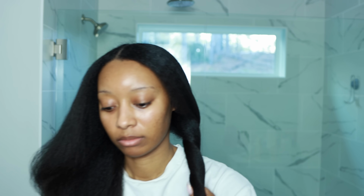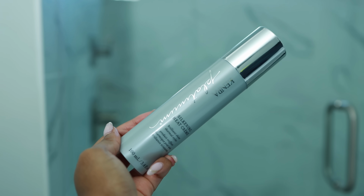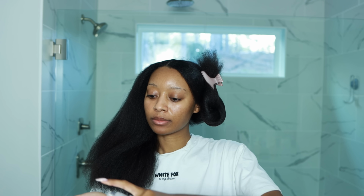Now, for whatever reason, I just have to be a little bit extra. So I use the Soakening Heat Cream from Kenra. I split my hair into 2 sections and add about 3 pumps to each section, just focusing on the mid length of my hair down to the ends. This product has heat protectant in it as well, but I'm being a little naughty because it's actually supposed to be used before you silk press your hair, and boy does it work real good.